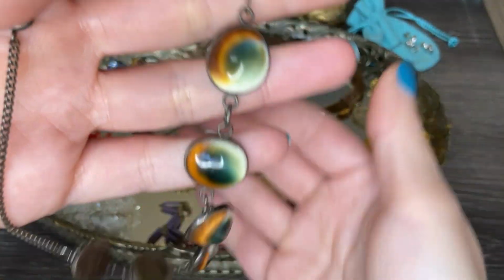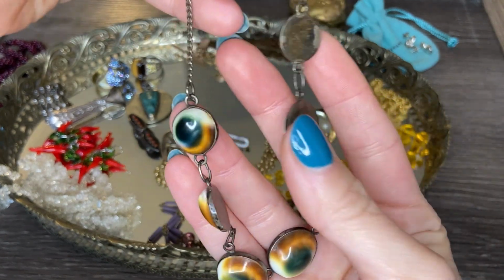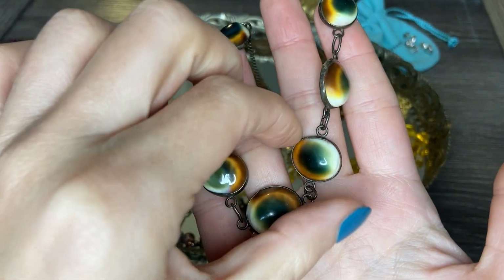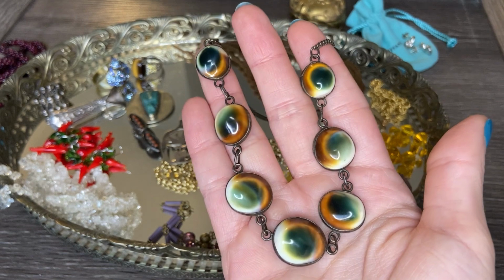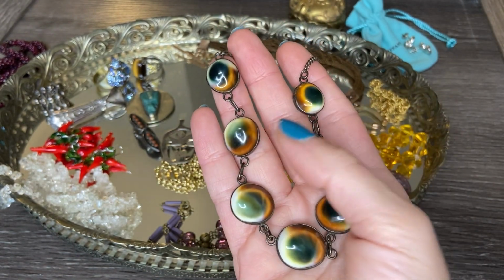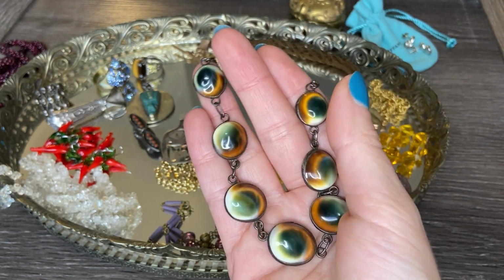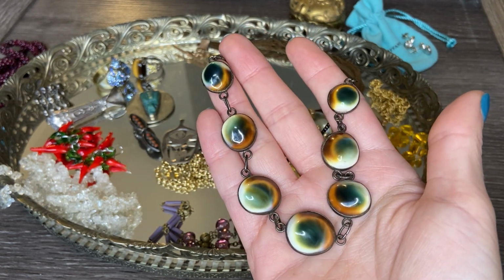And then next, I had to pick this up because I recently just learned what this was. I had recently watched a video, and I wish I could remember whose video it was here on YouTube, talking about this type of shell. Apparently it was a trend in Victorian jewelry to use operculum, this type of snail shell. So this is actually part of the shell of a snail, which I think is very, very interesting.